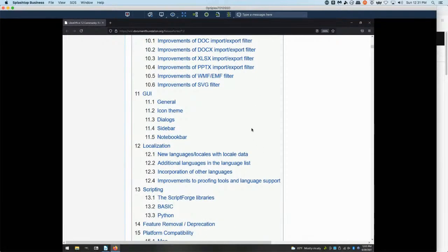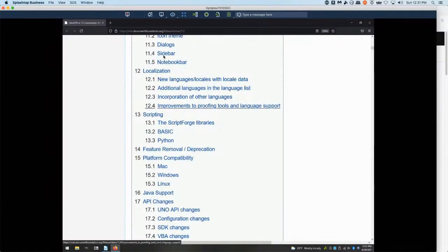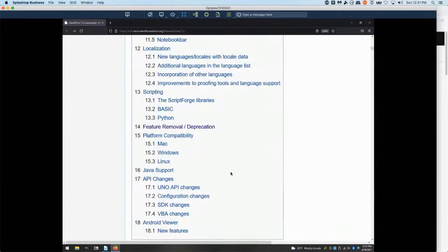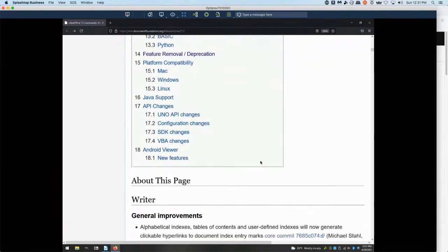The other thing, they've added some new localizations for different languages, some new dialogues. They've built in some more scripting stuff, so you can script it with Basic and Python. Nothing showing up under feature removal at this point. Oh, I guess it is. Remove VLC from AV Media. Been experimental since 2015. And they're removing OpenGL based drawing code. So that's another thing there. And they're doing some things with a few API changes and things.